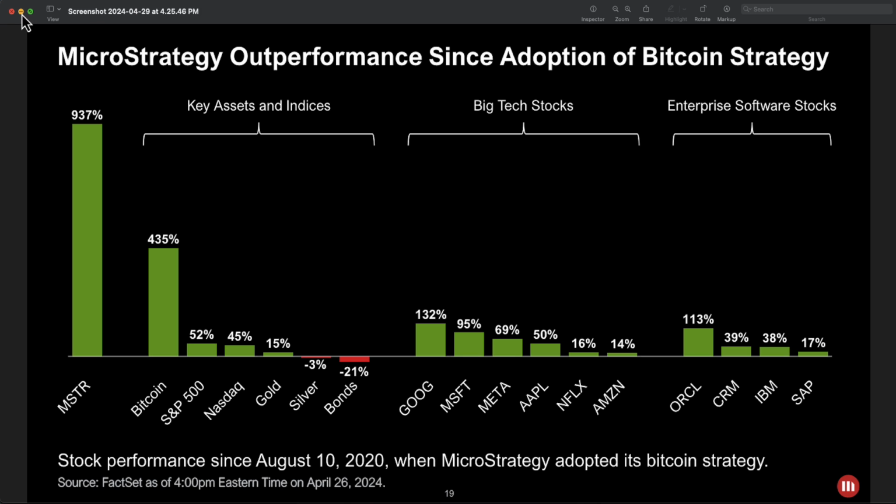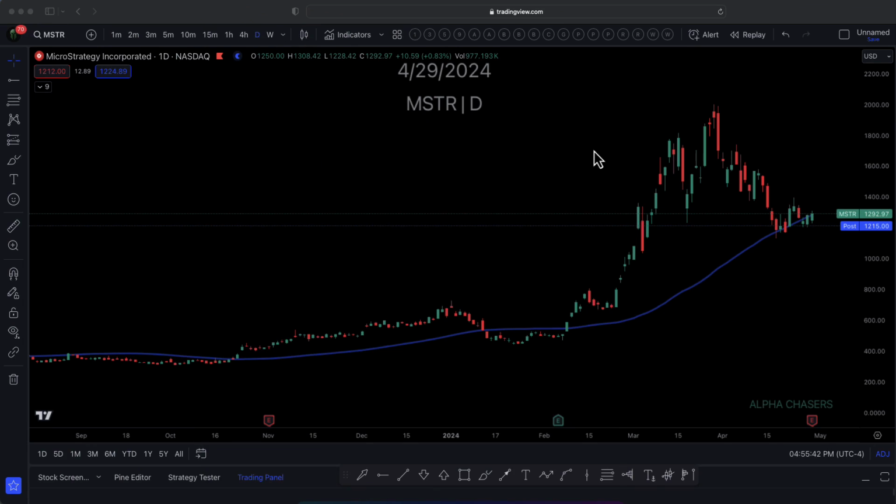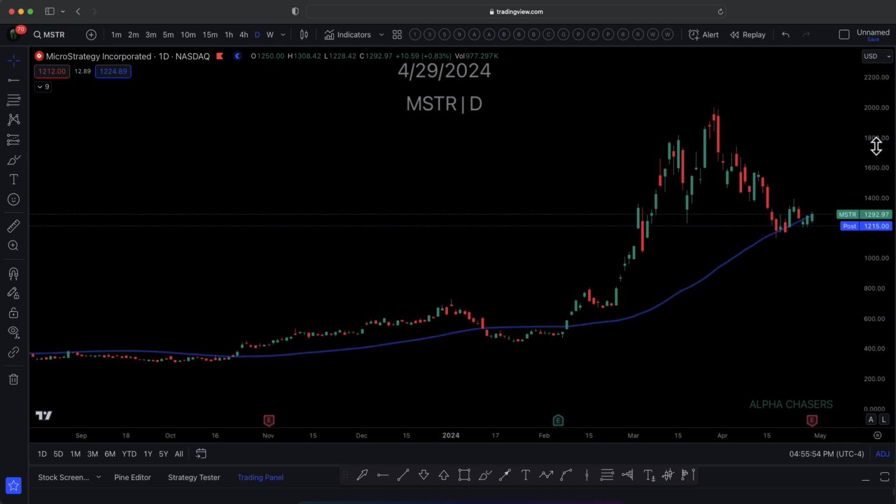So we can say anything that we want, but at the end of the day, does that mean it's going to stay here? No. Realistically, I don't think it should trade any more than where Bitcoin's at. And quite frankly, I think it should almost trade at a discount to Bitcoin for a couple of reasons, but I'm not going to get into all that now.